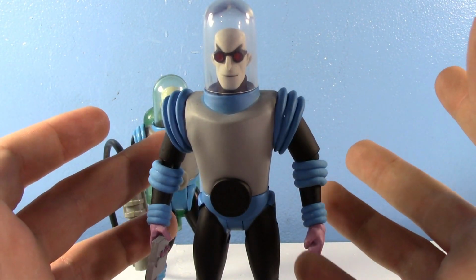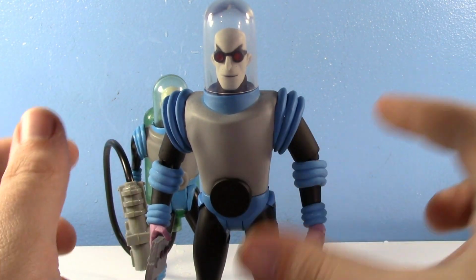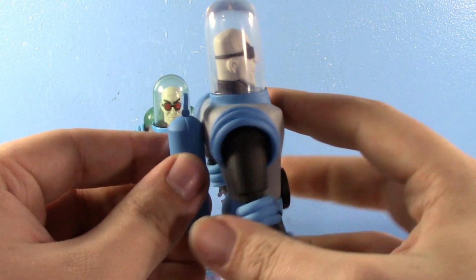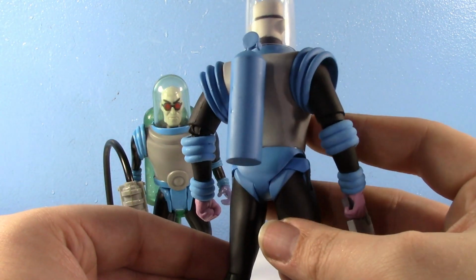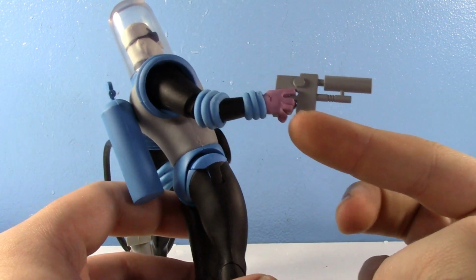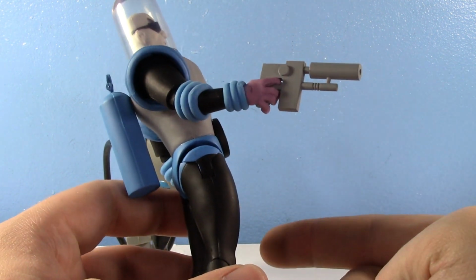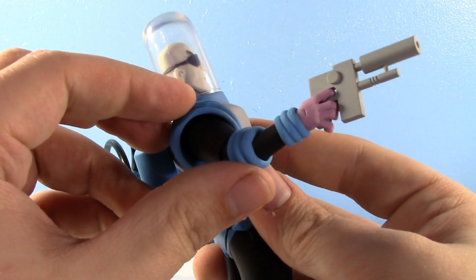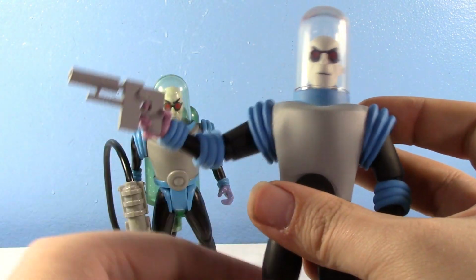It doesn't have a lot of good accessories, especially this version. It doesn't even have the Nora snow globe. I'll show you what it comes with. So he does have the backpack, which is pretty much just a tank as it was in the original series. It's a very basic freeze ray, which is quite a different design from the original toy, but you can definitely see why they made it different for the toy. In the show, it was a little bland, wasn't it?